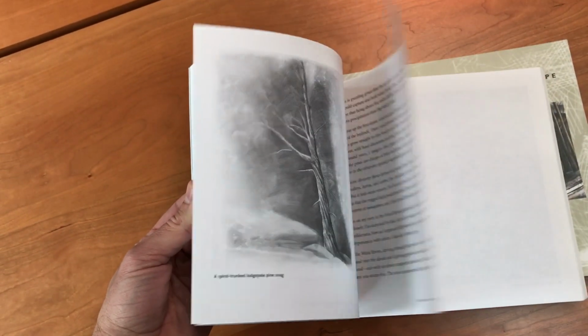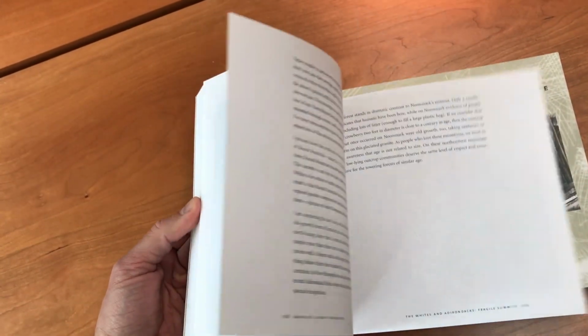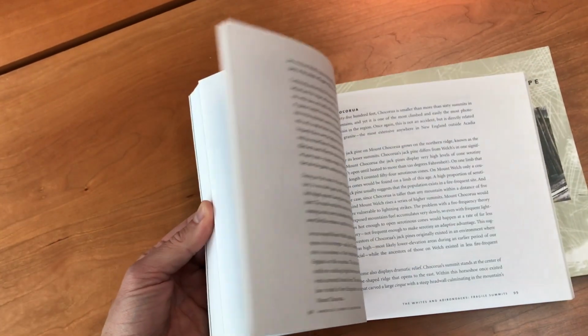Seeing the way glaciation shaped our topography, particularly where I live on the coast of Maine, is fundamental to knowing how we might more thoughtfully build on the earth. This one's beautifully illustrated, and it has a clear writing style.